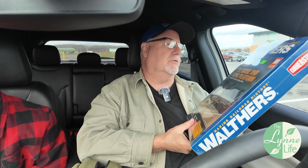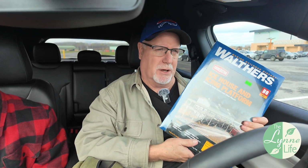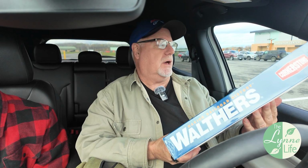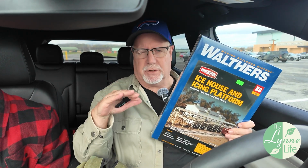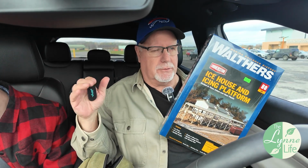Walthers. Walthers is a company. I have a lot of Walthers products on my model railroad. And this is another one. Ice house and icing platform. I actually need this on the area that is unfinished. It's a yard, train yard, and I have a bunch of refrigerator cars there.